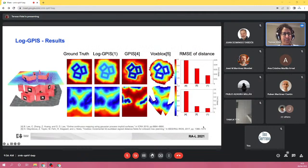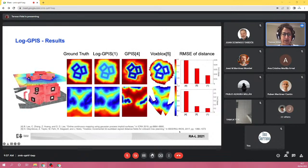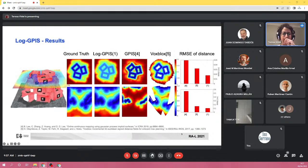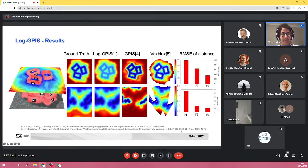All right, so how do we use it? We use it for mapping. Our paper was mainly for mapping, given localization, but we are currently extending this. So you can see here a simulated environment in Gazebo, where we have a bunch of bricks, and we can get a very good approximation of the distance field. We compare this to Voxblox, which is one of the first papers that pointed out that the Euclidean distance field is the thing that we need to map.